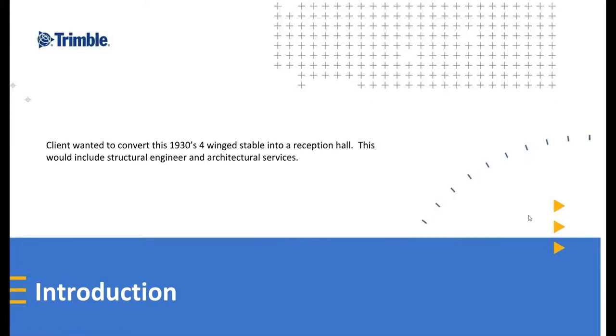About 2 years ago, last year, I'm sorry, we were asked to provide services for a 1930s 4-wing stable. The client wanted to turn it into a reception hall. It seems to be the going thing these days for weddings, reunions, baby showers, and whatnot. So we knew it was going to involve structural engineering and architectural services. They asked if we could scan the project. We said, sure, it'd be more accurate scanning it than measuring everything by hand.